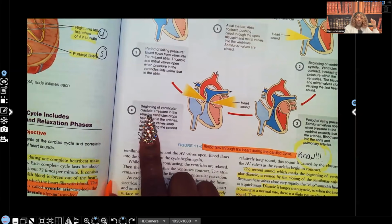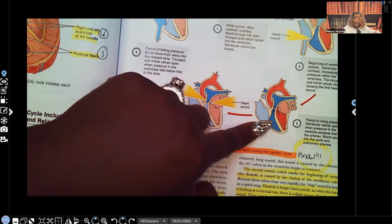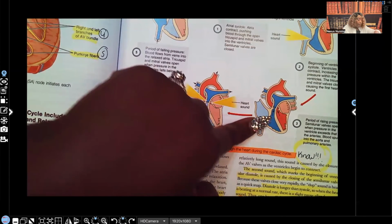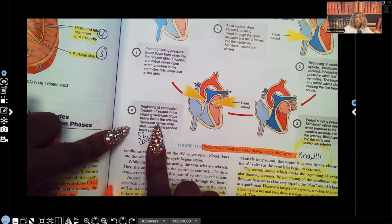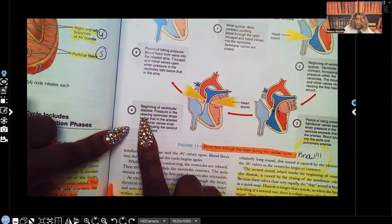Beginning of ventricular diastole. So now the ventricles are relaxed again, because remember over here, they were contracting. The pressure was increased. They were pushing blood forward, right? To either go to the aorta or the lungs. But now in step 4, the ventricles are relaxed again. Beginning of ventricular diastole, relaxation.